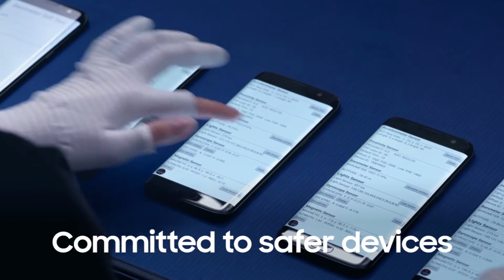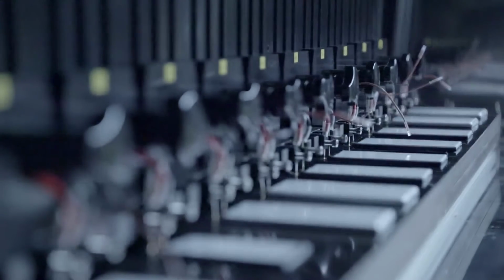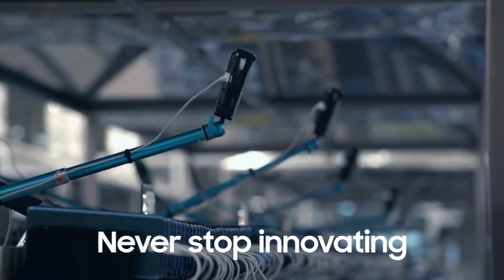Samsung now knows this, however, and they got to it by tasking over 700 engineers to find out what the problem was. And now they've even released a short clip showing their commitment to safety, reliability, and most importantly, making sure that this never happens again.